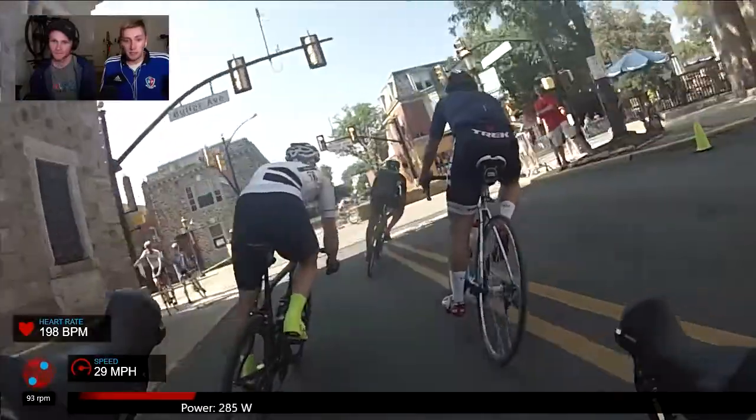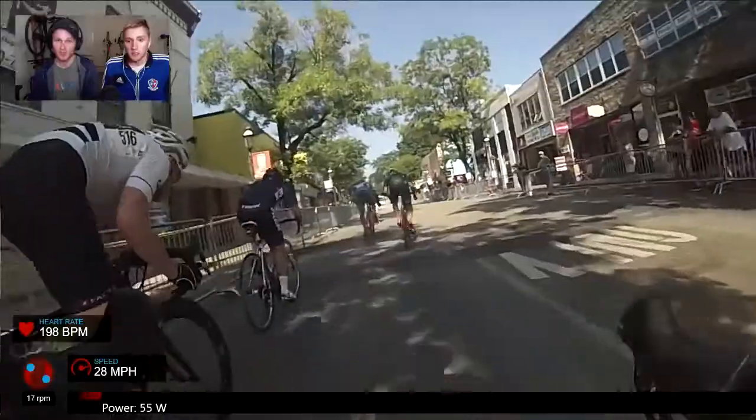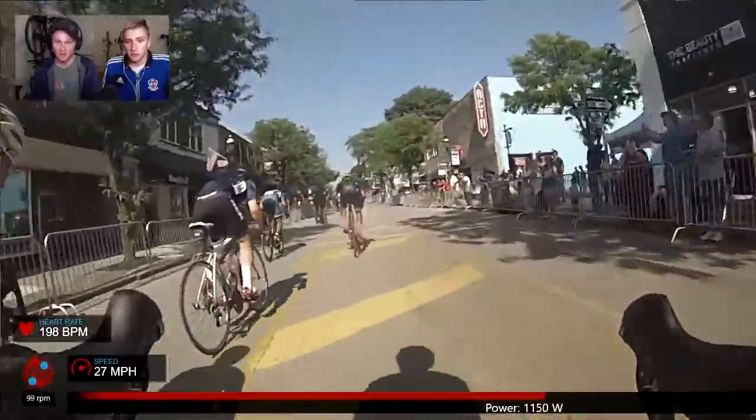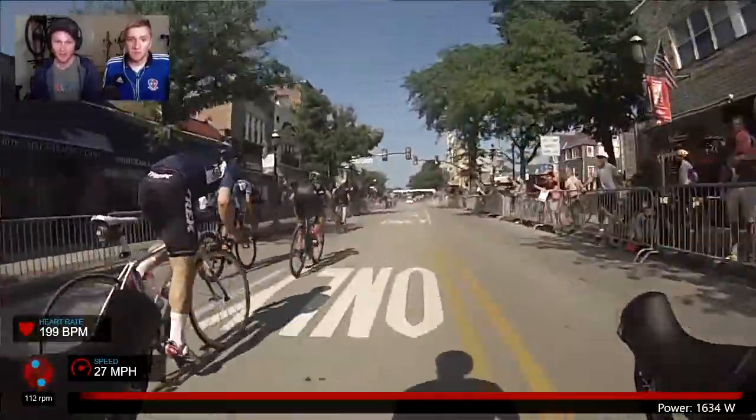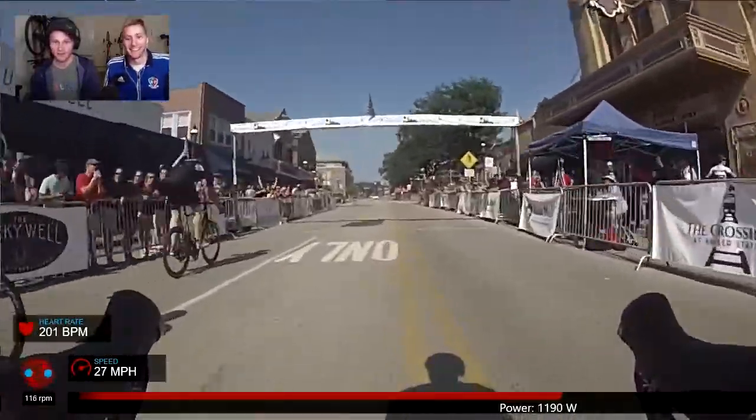So I come in, and at this point, you just need to find a lane and put out as much power as you can. So you have good power here because honestly, you could have been in better position around that corner, and yet you still walked away with second. With the bike throw. Yeah, there you go.